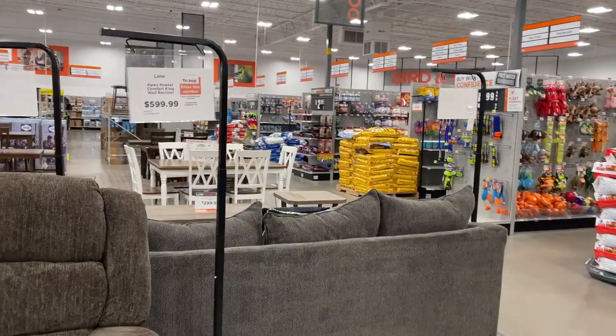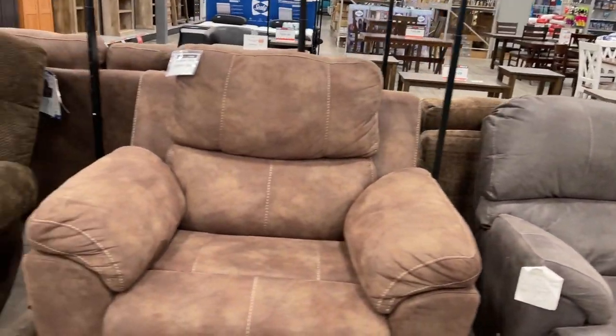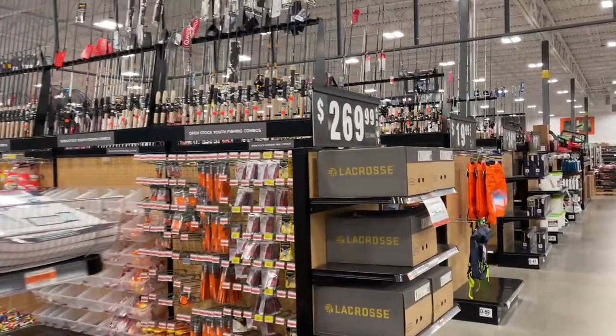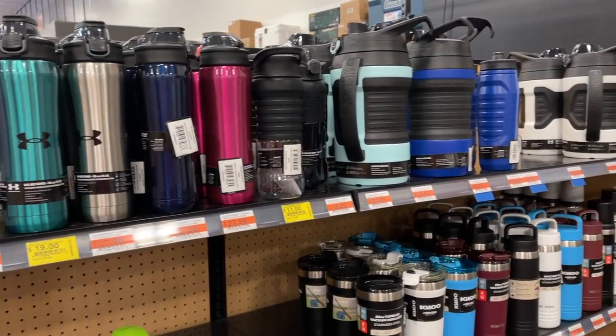I didn't get too into detail in all the tools and all that kind of stuff, because you could probably take 3 or 4 days to scan this entire store if you wanted to. It's a lot. So I went to water bottles next as I went around the store, and they had Under Armour water bottles. So I scanned some of them. Here's a couple. They don't have a great ROI, but they do make a profit.